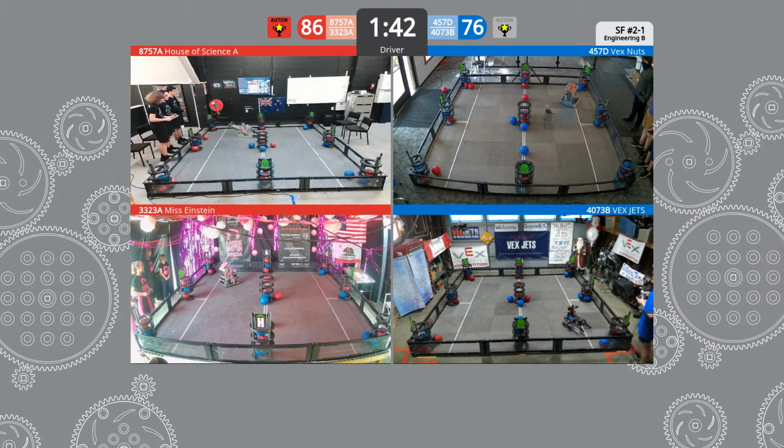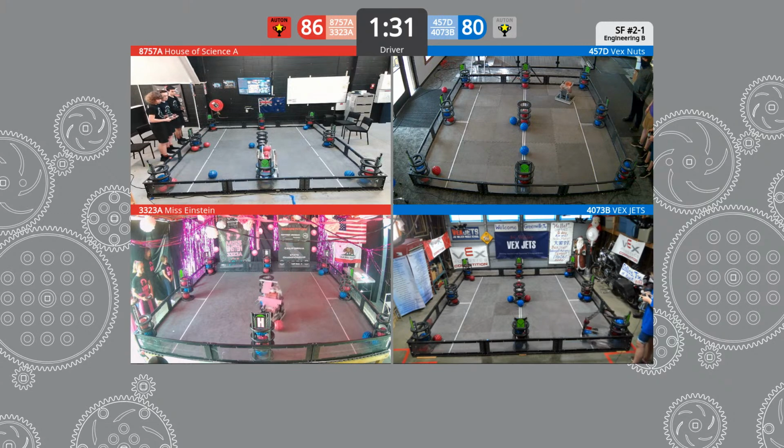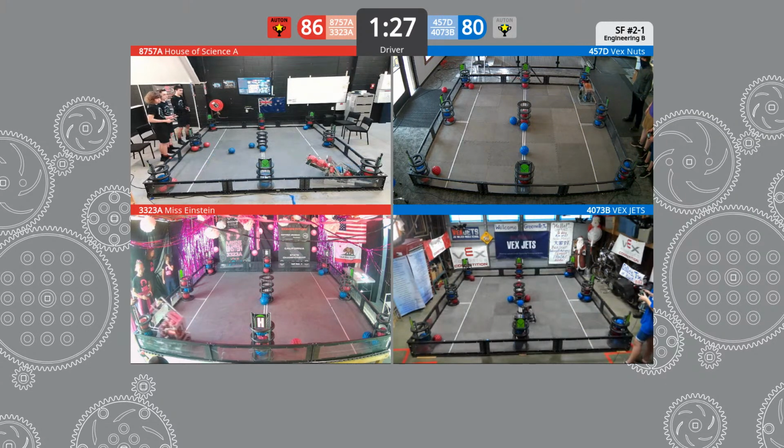All right, here we see we've got the Vex Nuts. They're driving up to goal C. They are grabbing that blue ball, placing it into that corner goal. Fantastic work by the Vex Nuts. Their partners, the Vex Jets, 4073 Beta, have grabbed a hold of a blue ball, and they're going to get that placed down in corner goal I.